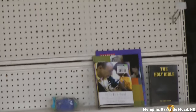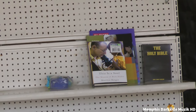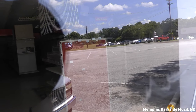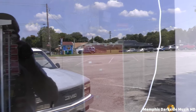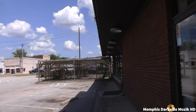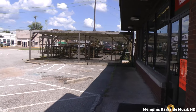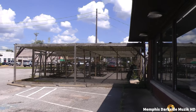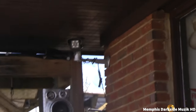Something looks like some movies, or once I get home I'll be able to look at this footage. It's got a glare. I'm gonna take y'all down here, and yeah, we're gonna look at this right here. All this right here is basically where they would store like the plants and stuff like that. Oh yeah, it looks like they left a speaker behind.